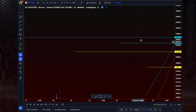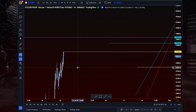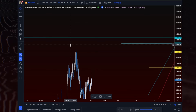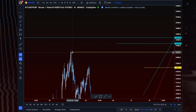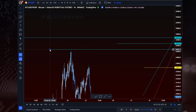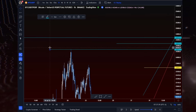Three targets on the board. Again, the first one was hit. It pulled Bitcoin back. This wasn't the first target right here, but the first target was roughly something in here. It's funny, I think it's like 270, 470, 670. I think it's all in and around there.